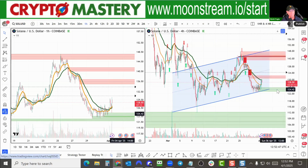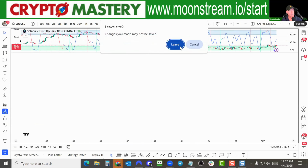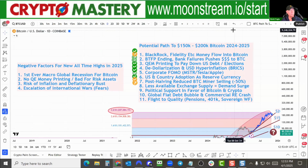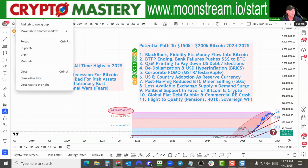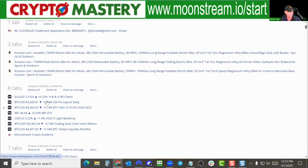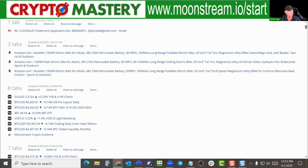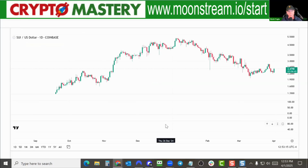Let me go back to my hourly chart. And what is going on here? Not sure what happened there. All right, my chart got bejiggered there for a minute. Hold on a second. We are doing this live, operating without a net. So here, if I go into the 1 hour chart, CMA Pro there, open there. Hopefully that will repair it.